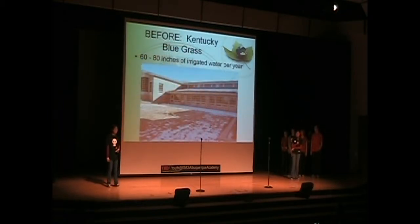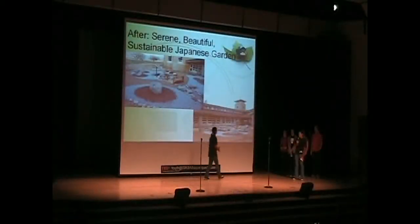Originally in this plot of land we had Kentucky bluegrass. It consumes 60 to 80 inches of irrigated water annually. And as we said before, we only get 10 to 12 inches of rain, which means we would have to draw a lot of water from our river or aquifer. So we replaced all of that Kentucky bluegrass with the Japanese garden. It's both beautiful and environmentally friendly. For decoration, we also have a rock garden, a bridge, and other features of your average Japanese garden.